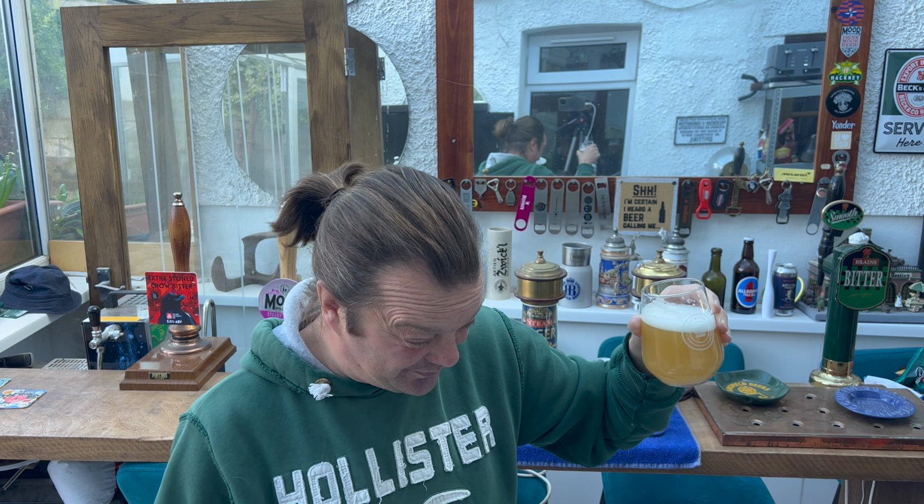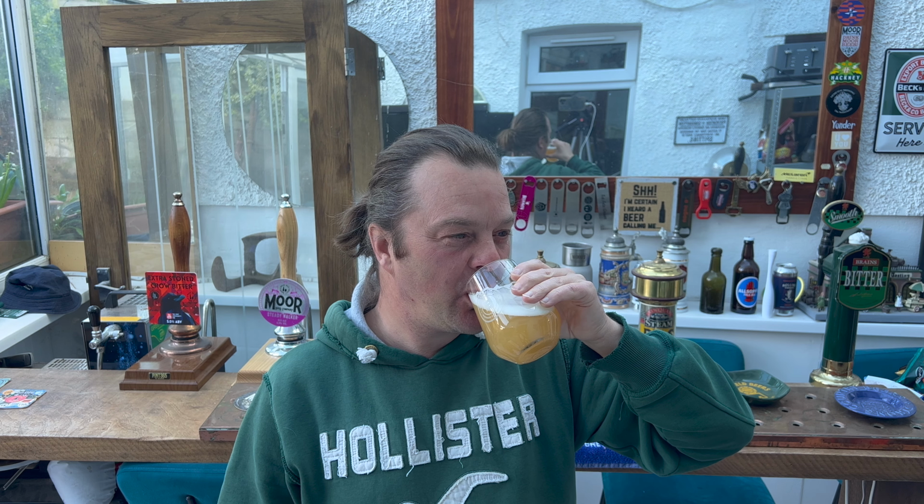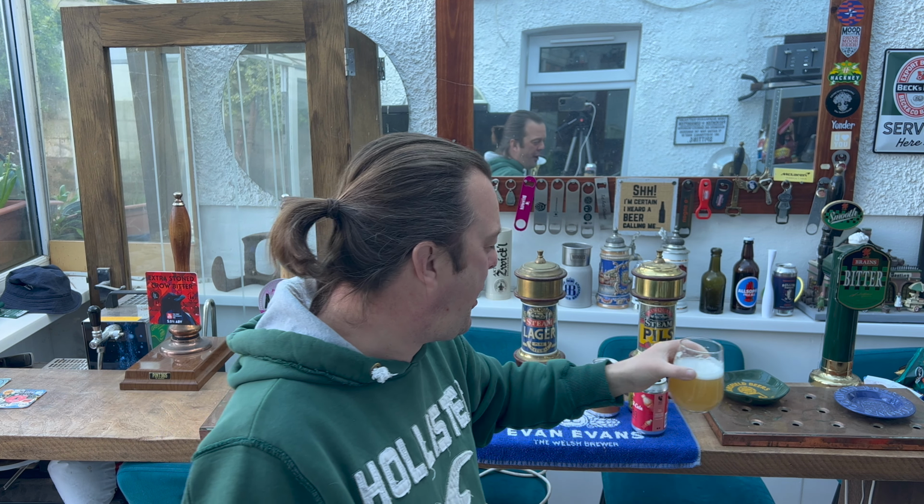Oh, that is properly sour. Wow. Wow. First and foremost, Orava Brewing Company, Finland. Wow, what a beer. That's really cheered me up.